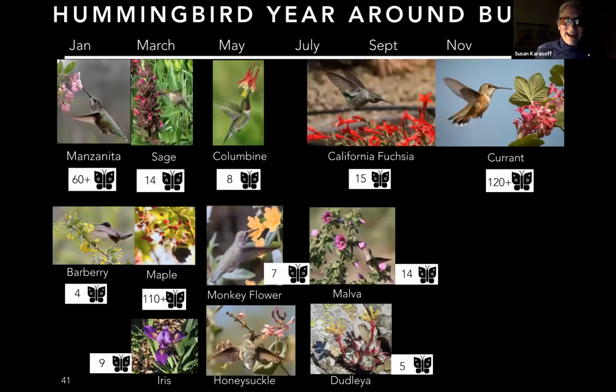Hummingbirds, again, they want to stay in your garden year round. And the way to encourage them to do that is to make sure you have plants that are blooming throughout the year, especially December, January, and February. So manzanitas, barberries, and currants. I understand that if what you have is a shady garden, you can't grow manzanita. It will be a very unhappy plant if it's shaded. But you can grow most of the rest of these, and they'll do really well.